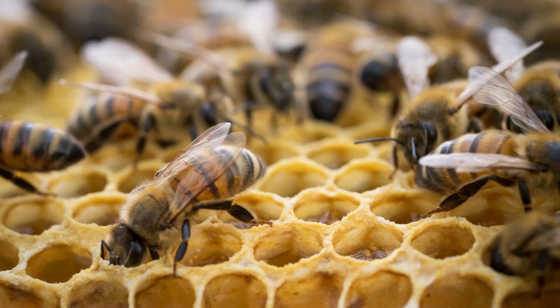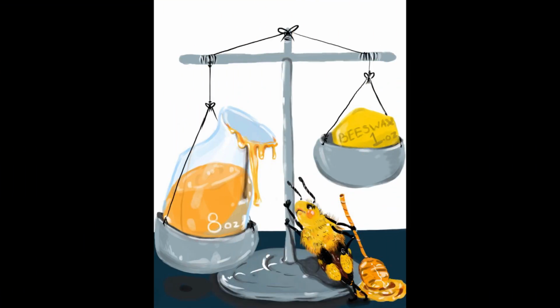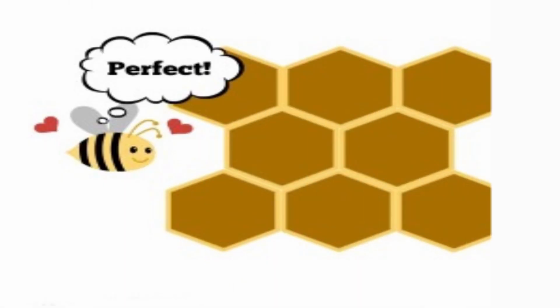If you think about it, compactness matters and it makes absolute sense. To produce a single ounce of wax, a bee must consume 8 ounces of honey. Hexagons are the perfect design in economizing labor and wax, and that's why bees always use hexagons to make their beehives.